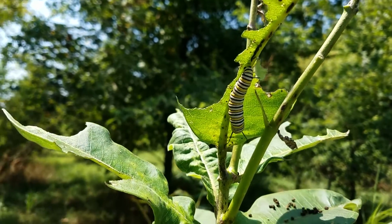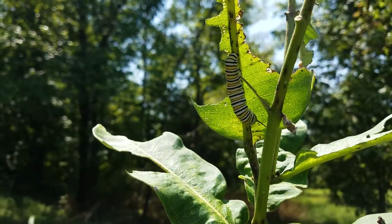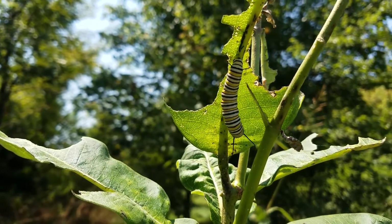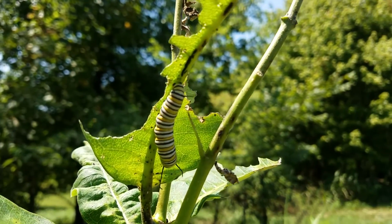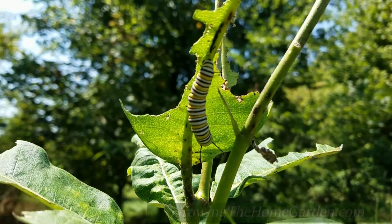I've been looking for these for a while. We've got a ton of milkweed on this property, but have not seen one of these just yet. I think it's holding really still because it knows I'm here. So there's a monarch caterpillar. Pretty cool.